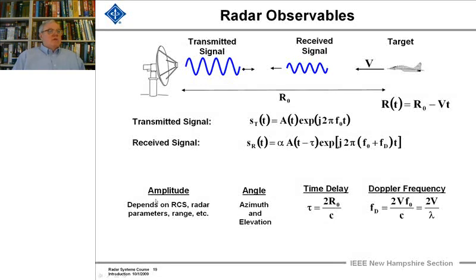So we're going to be able to measure the amplitude of the target, which depends on the radar cross-section. We're going to have a whole lecture on that. Just take my word. The parameters of the radar, how powerful it was, the range, how far away you were.